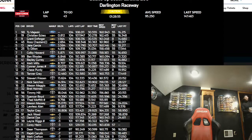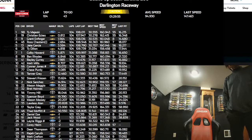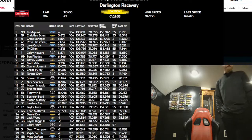All right, looking on. Look at these truckers at the front of the field. Christian Eckes has been tough. Last year's winner, Ty Majeski. Then Jake Garcia. Nice job missing that crash, right through the bottom of it, cleared it, and now look at him. Remember how good he was last year. Got involved in a very late incident, but ran in the top 5 for a good part of the race here last year as a rookie.